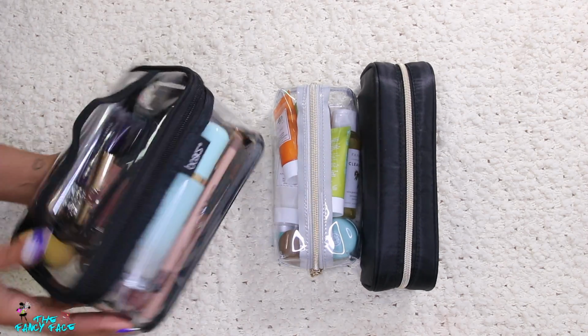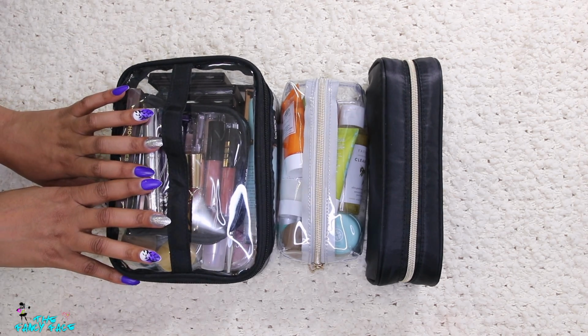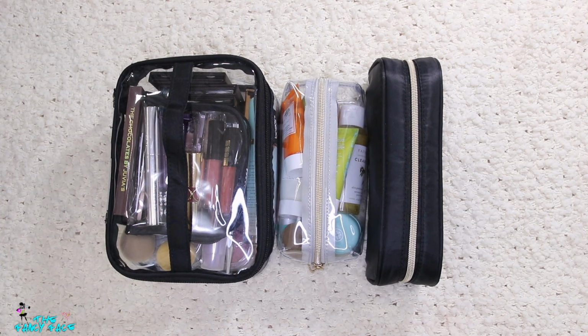I mean, it's not a big bag at all, and I feel like I have all the essentials plus more, and this is easy to travel with. Alright guys, so for me, that's a lot more manageable. And it made a lot more sense to have the extras there as well as just a basic face.